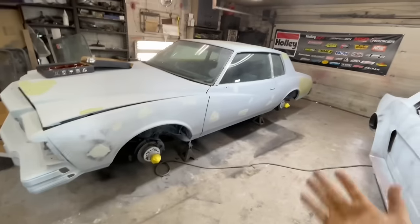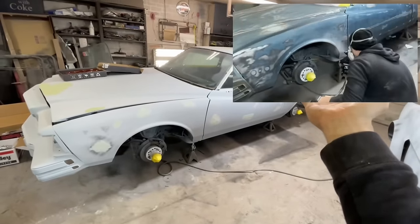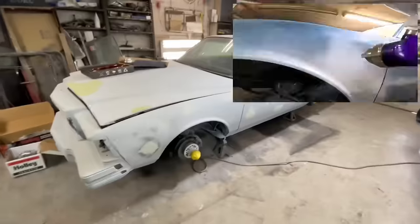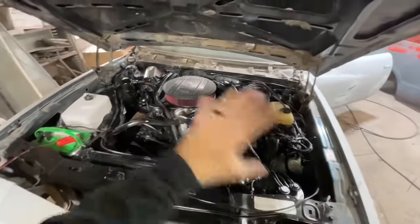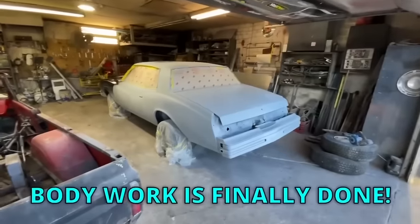So we have already started body work. Richard put a video up of me doing body work right there. I'm gonna keep my hand up for a little extra time because Richard's kind of slow. Anyways, finally started body work. Very, very exciting. I'm so happy with how it looks. I'm not happy with how many stupid lines and vacuum stuff that it has. I've organized them as best I can. Check it out. Body work is finally done.